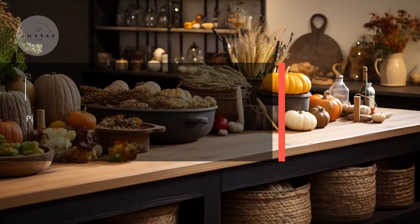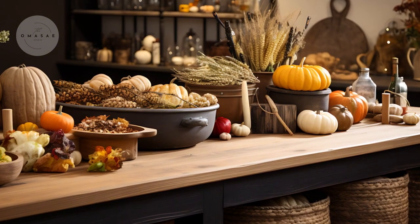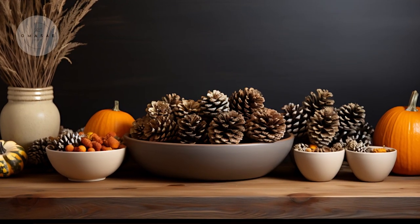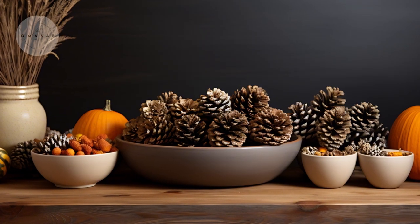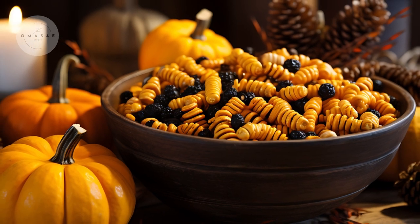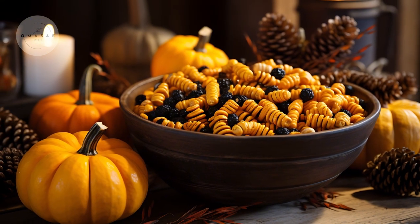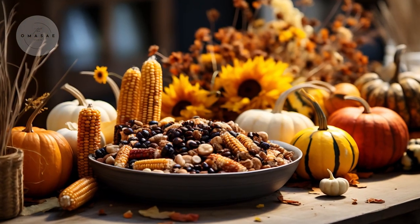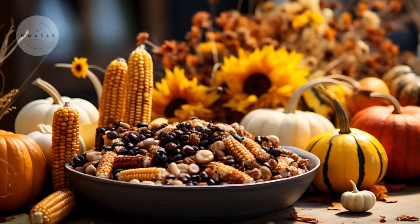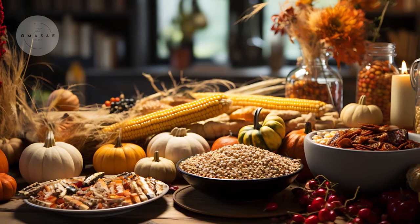Next, consider incorporating natural elements into your fall decor to enhance the rustic charm of your kitchen. Pine cones, dried corn, and mini pumpkins are excellent choices for adding a touch of autumn's beauty. These natural items not only evoke the season, but also bring a bit of the outdoors inside, creating a warm and inviting atmosphere.